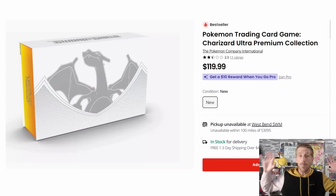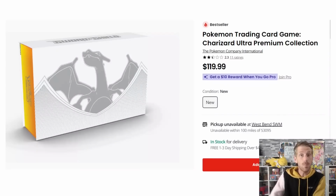Pokemon overprinted this thing. Pokemon printed this thing to oblivion, which is awesome because we know with an MSRP increase coming, that this second wave that's coming in December, that should be it. I think that will be it because we know MSRP is increasing. They're going to be focusing a lot on Scarlet and Violet.